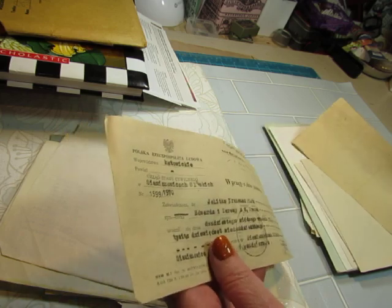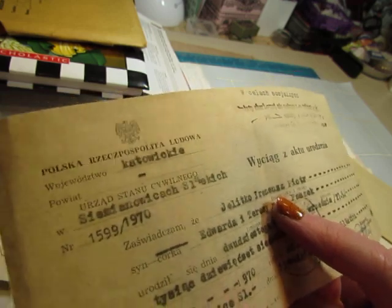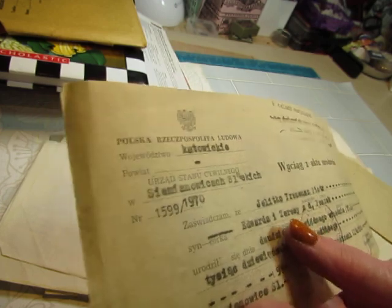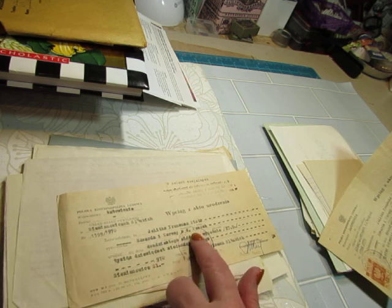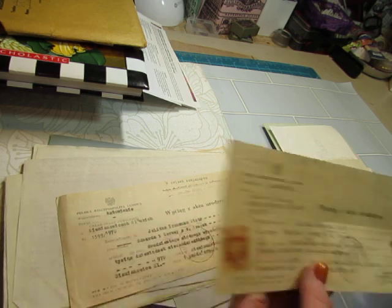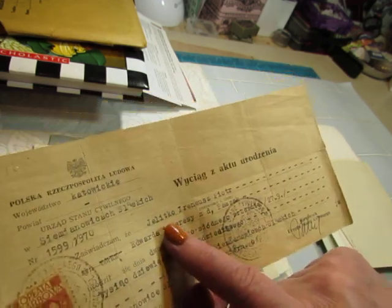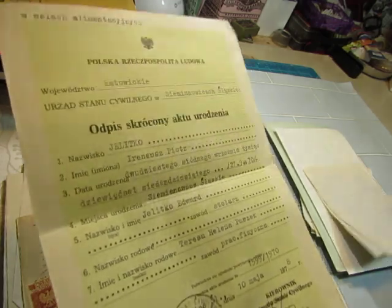Another Polish paper. And I believe that there's an Irene, or however that would be pronounced in Polish, Jalitko. And Edward and Teresa. So this might be Teresa's family before she got married. No, yeah, because there's no Jalitko on this. Piotr. Oh, it says Jalitko right there. Yeah, right there. I don't know. I don't understand all of it, but I think it's cool to have all of these Polish papers.